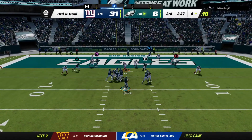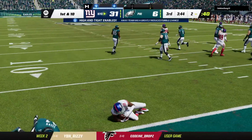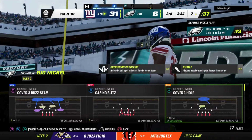Check it. Here's Brady. And now here is another interception. Picked up by the USC man, Adoree Jackson. And the Giants are going to take over at their own 2-yard line.